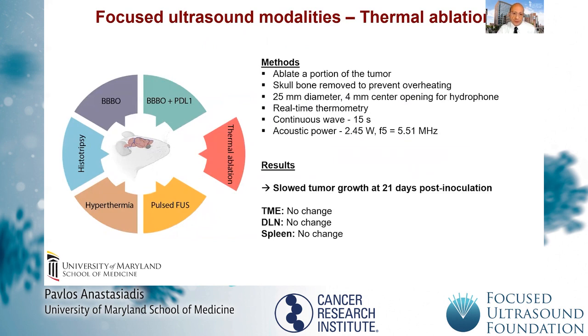For thermal ablation, FUS fields were generated using a single element spherically curved air backed transducer with a diameter of 25 millimeters and a confocal length of 20 millimeters, driven in continuous wave. The transducer had a central opening of 4 millimeters in diameter to facilitate hydrophone insertion. The resonant frequency of the transducer was 1.06 megahertz, but it was driven at the fifth harmonic at 5.51 megahertz to allow FUS-mediated heating within the desired depth range.